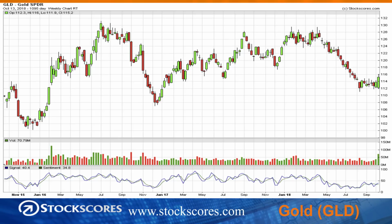First up, gold, which had a good week because of the turmoil in stocks. You can see that little downward trend line broken from, call it a double bottom. We've got a little bit of a rising bottom there, so that's encouraging for gold. Got a little bit of strength there as well. Still, it's a crowded chart.